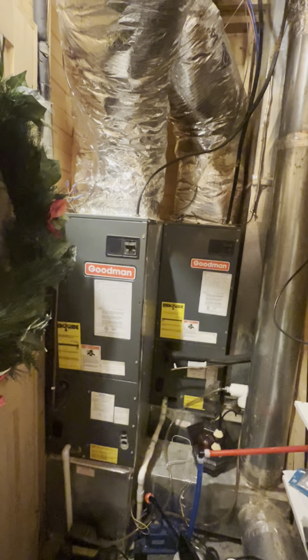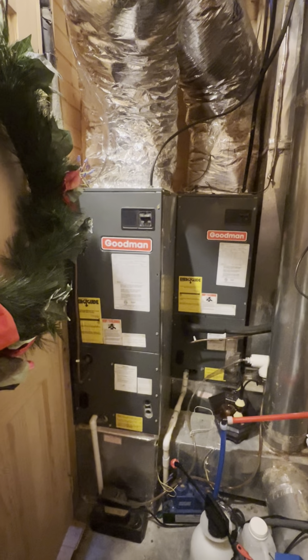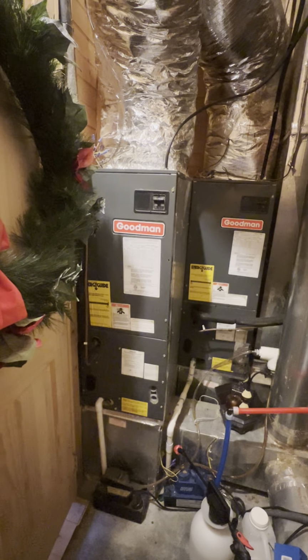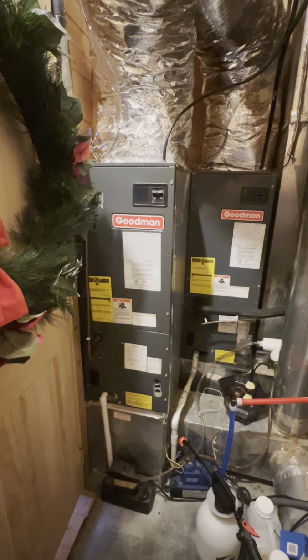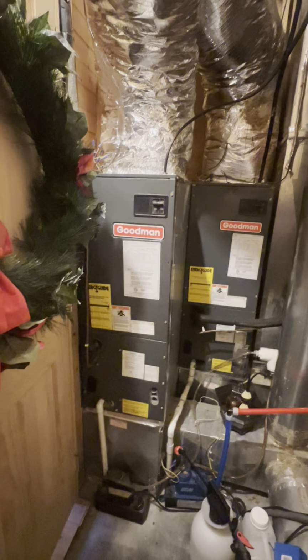These are 2005. They're good for about 20 years. About the average life of them. So if it's 2005 and it's currently 2023, you got about another 2 years roughly of life expectancy, but they could go even longer.